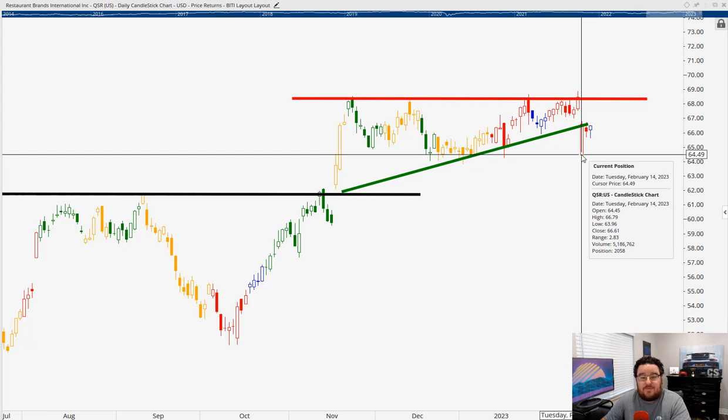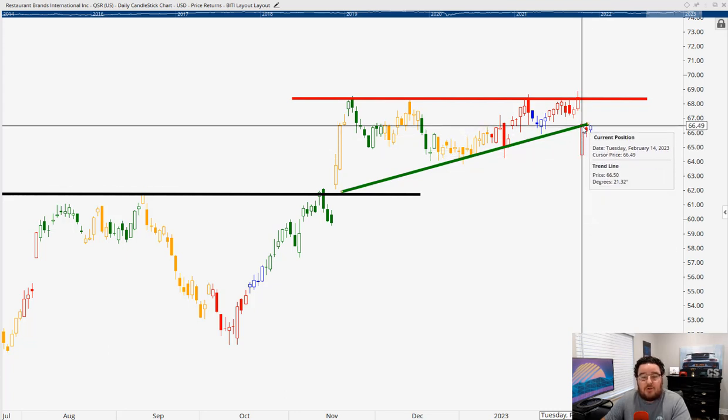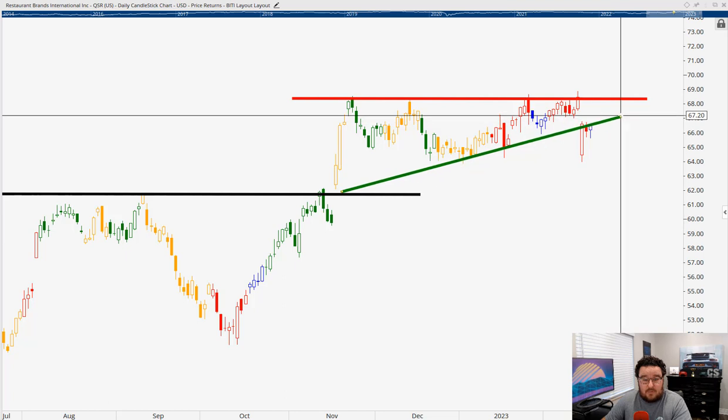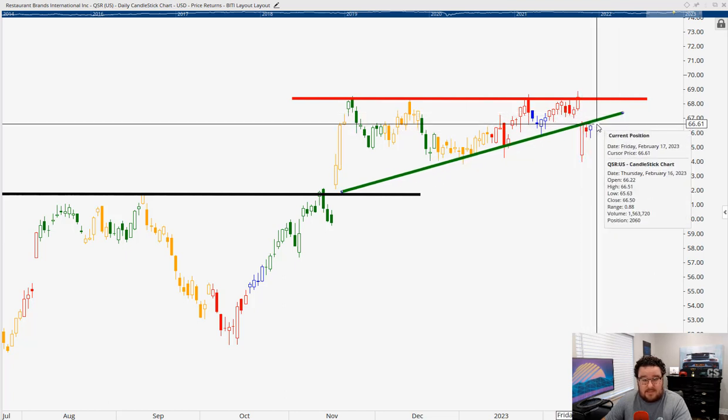This was a breakout on earnings. It fell on Valentine's Day on a weak earnings report, but then ended up closing at the highs of the day. Then it has just trended sideways since then. So we want to keep watching this rising support line, and also where it basically ended up closing on Valentine's Day, the 66.60 level roughly.